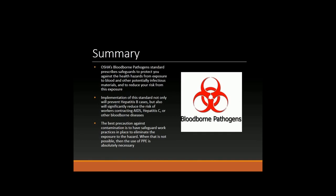Summary. OSHA's blood-borne pathogens standard prescribes safeguards to protect you against the health hazards from exposure to blood and other potentially infectious materials, and to reduce your risk from this exposure. Implementation of this standard not only will prevent hepatitis B cases, but also will significantly reduce the risk of workers contracting AIDS, hepatitis C, or other blood-borne diseases.